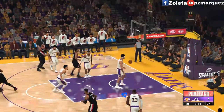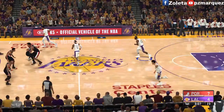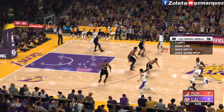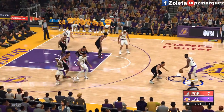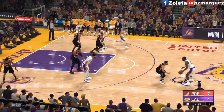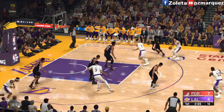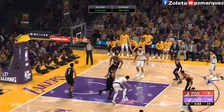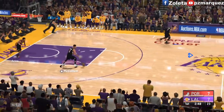Nobody near Lillard. That falls. Nice feed that time from McCollum. And they don't want to get in a habit of giving him open looks from 3. First quarter still, but not who you want to leave open. Now here's James. Outside, Green. The 3. Nailed from three-point land. Green right back at you with that 3.